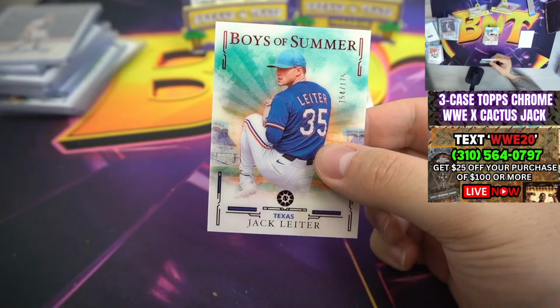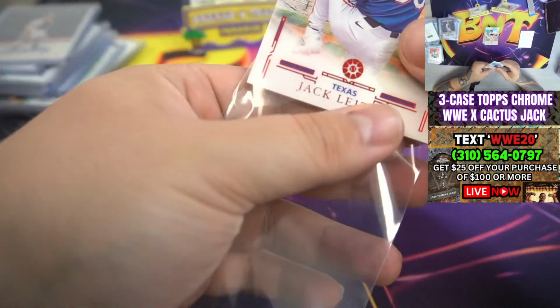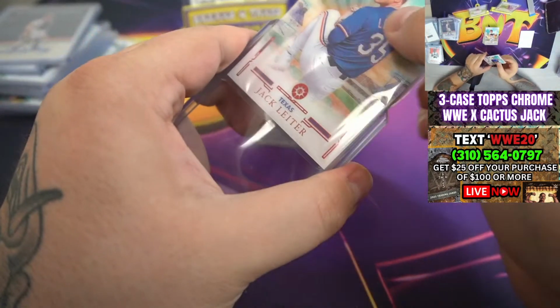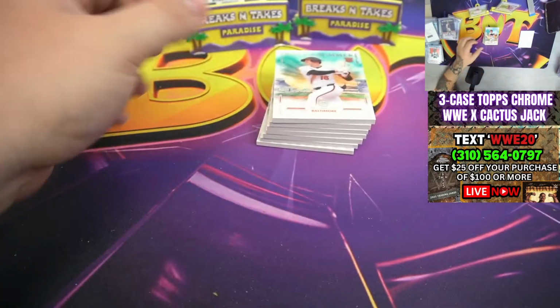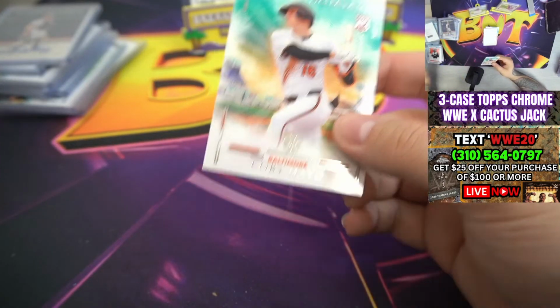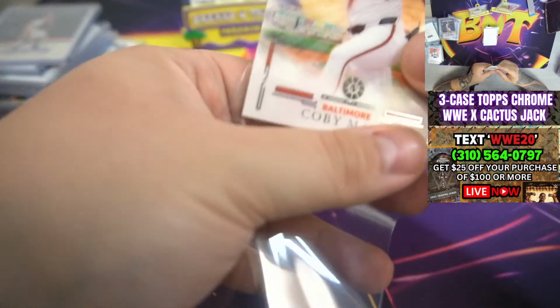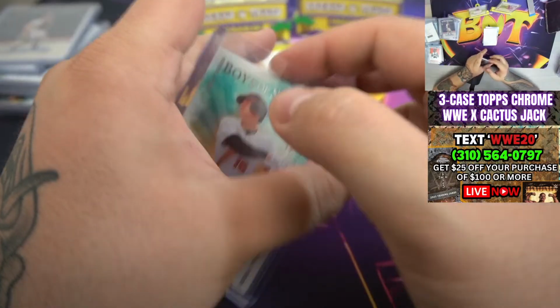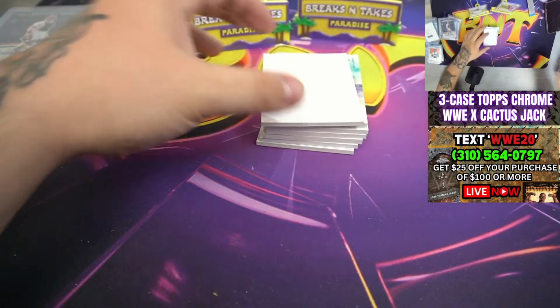Let's see if we can grab a banger here, though, before it's all said and done. We'll grab another Jack Leiter for Texas, though. 154 to 175. Kobe Mayo on the rookie. 105 out of 249. I think that's first O's hit. So Baltimore on the board with the Mayo rookie.